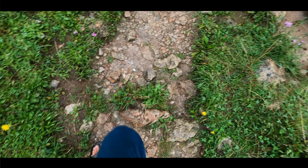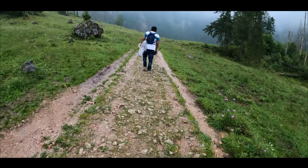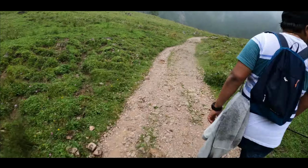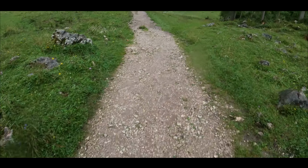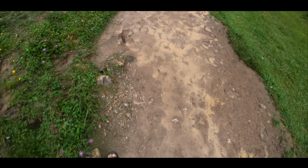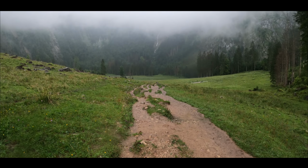As you hike through the charming meadow, one can see a glimpse of the waterfall in the distance. With a drop of 470 meters, it is the highest waterfall in Germany. Due to its remote location, it isn't too busy with tourists and you are more likely to find tranquility and peace to enjoy the beautiful scenery.